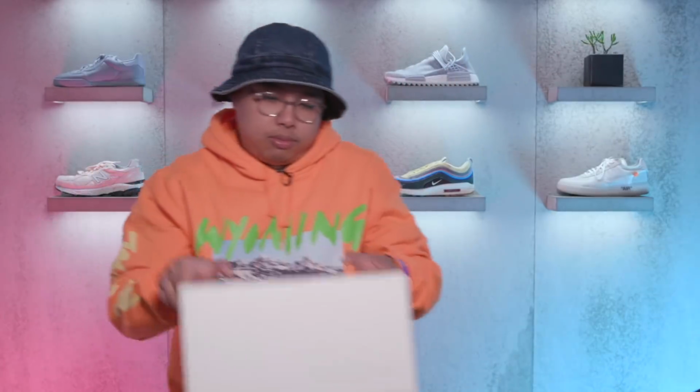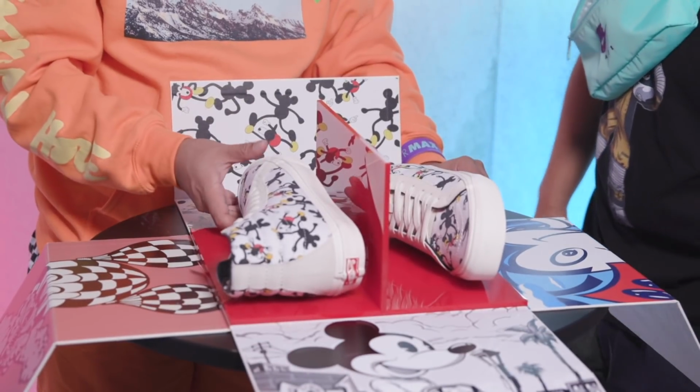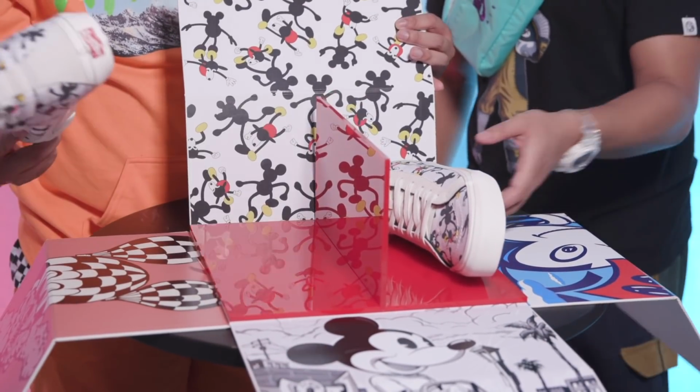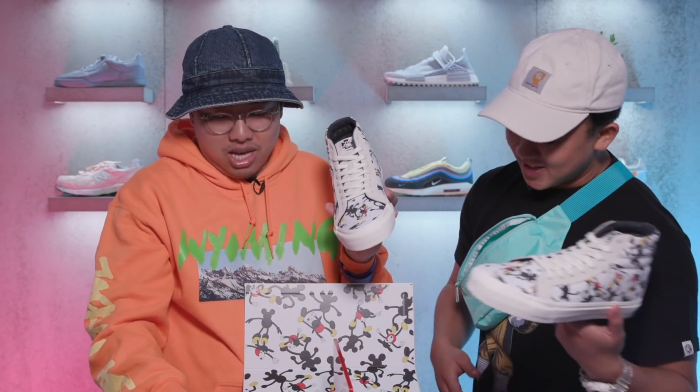What else? Now, ooh. I'm a huge Mickey Mouse fan. I think it's his 90th anniversary, 90th birthday, something like that. And Vans and Takahashi teamed up with a bunch of artists, like Jeff McFetridge and a bunch of other people. This is the series that they're doing. And these are the Jeff McFetridge Skate Highs. So you can get a feel for the whole art right there. These go. I'm a huge Skate High head.